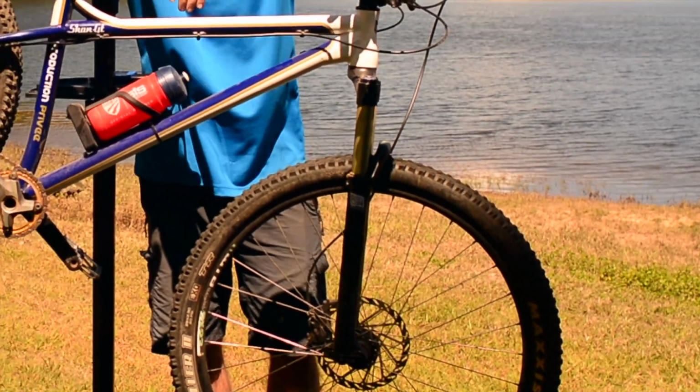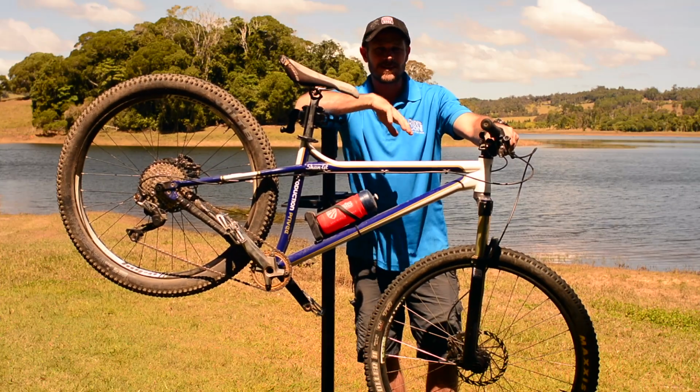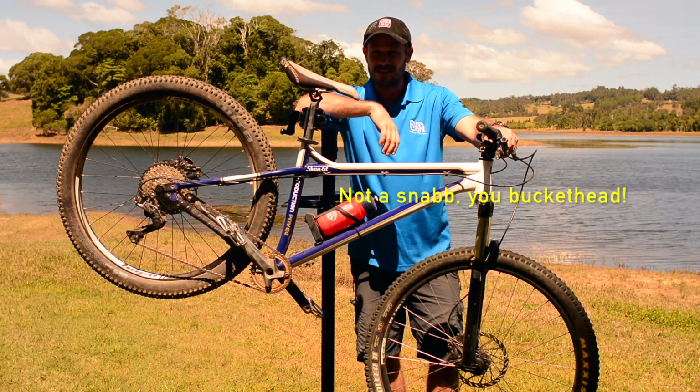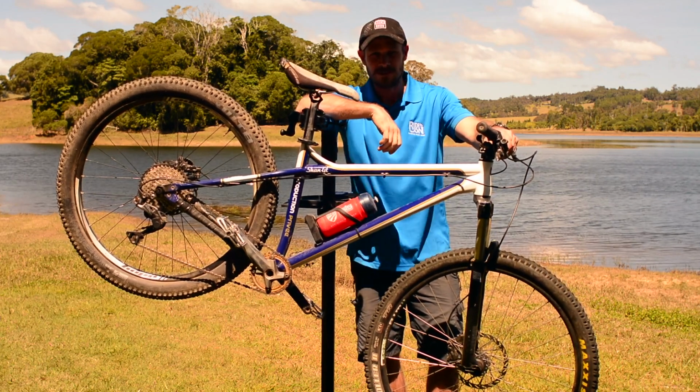So I've got a 29er up front and a 650B in the rear. That's a combo I started doing with my previous hardtail, the NS Snab, and I liked the combo so much that I brought it over to this frame as well.